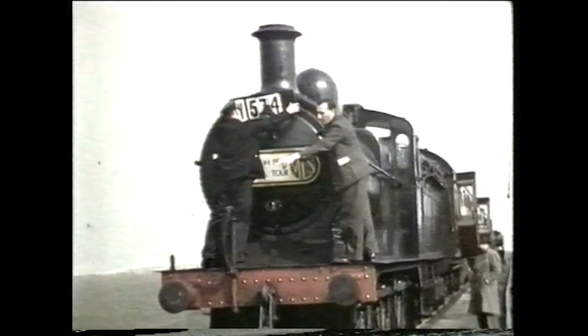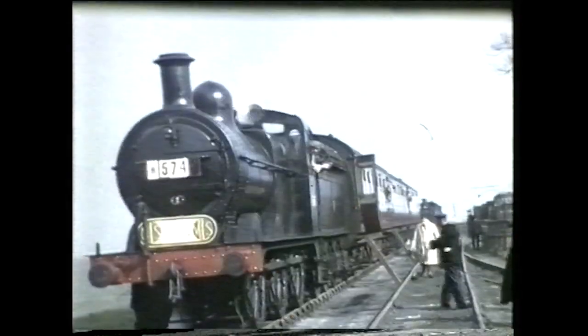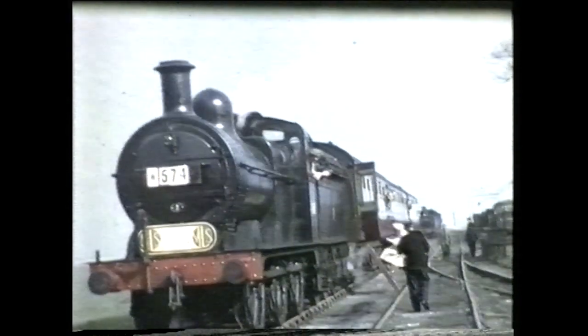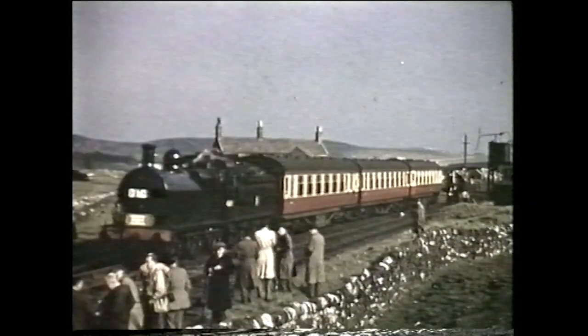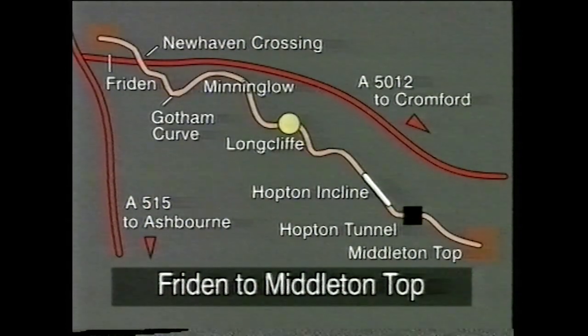and it was necessary to employ short wheelbase locomotives for the same reason. Larger locomotives could be used between Fryden and Buxton, and Fryden became an interchange point for traffic to and from the High Peak line. This section takes us to the brink of the Derwent Valley before the final steep descent to Cromford. It includes Gotham Curve, the impressive stone-faced embankments at Minninglow, the once busy Longcliffe Station, and the famous Hopton Incline.